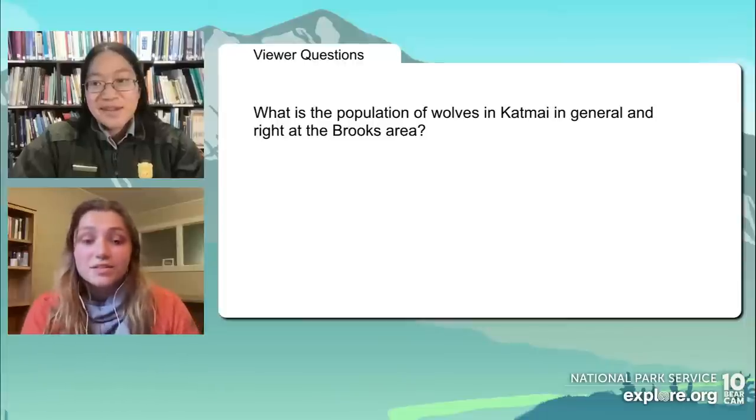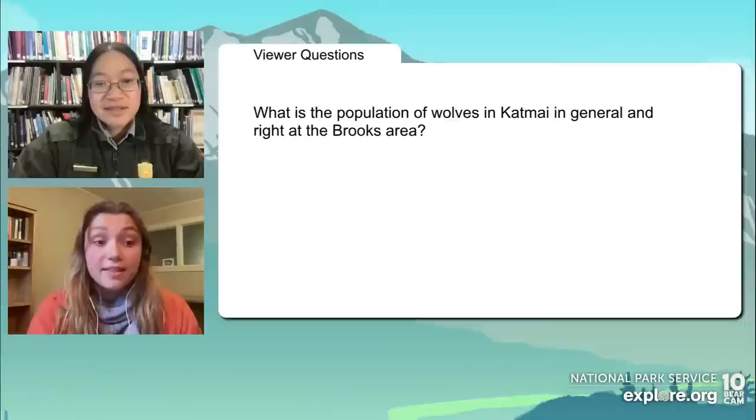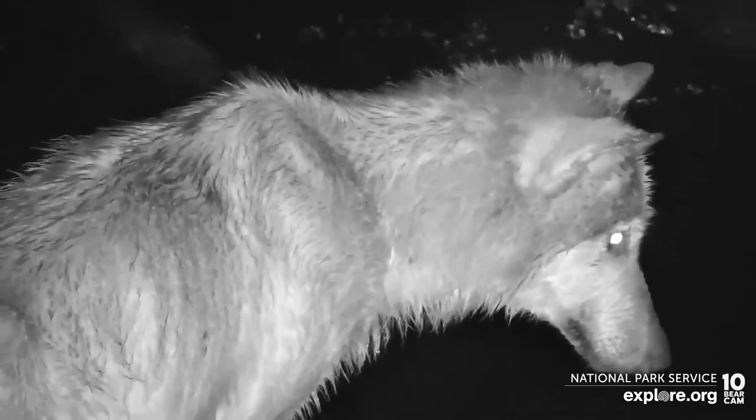Yeah, so like I said, we're still getting these genotyping data back in real time, but that does include samples that were collected by me and by other park staff at the Brooks area and along the Valley Road. So with these data that we already have, we'll be able to count how many wolves we have represented in our samples from the park's interior. Based on my limited knowledge and experience with the interior Katmai wolves, I think the Brooks Camp wolves are probably one social group, so one pack. That might be fairly large.